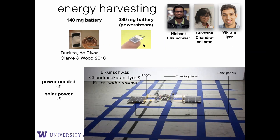If you go a little bigger, you can carry this 300 milligram battery. We anticipate maybe a couple minutes of flight on one of these, and maybe 30 seconds on one of these. So we're not talking about long flight times.